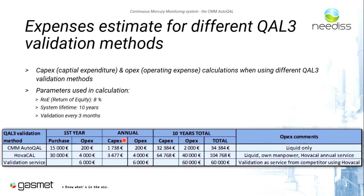So there's an estimate for the different QAL3 methods. We compare the CAPAS and the OPAS using different QAL3 validation methods, with an assumption for the lifetime of the analyzer of 10 years, and validation every 3 months. They have to do QAL3 tests. So you can measure for the first year using Gasmet AutoQual. The cost may be a little bit higher when compared to the validation service. Validation service means you hire a third party to provide the service to the end user. HOVOCAL is the external calibrator you use, so it involves the purchase price and the consumable or operating cost. So over 1 year, our cost is much lower when compared with the external calibrators, and also lower than the third-party test.